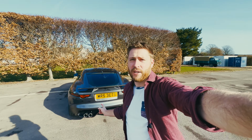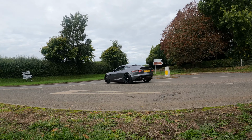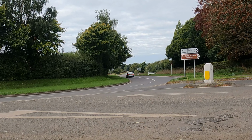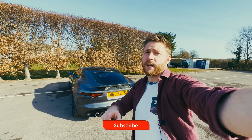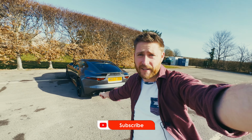Have you ever wondered just exactly how loud the exhaust is on a Jaguar F Type? I mean, we know it's loud. Take a listen to this. But loud doesn't really narrow it down. So today we're going to use science and find out just exactly how loud that thing is.